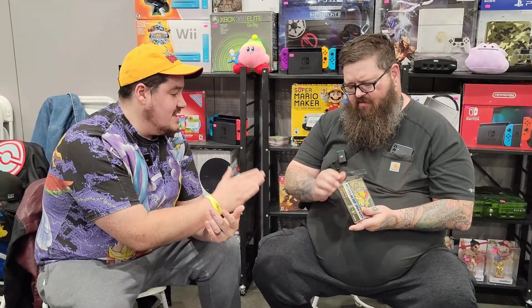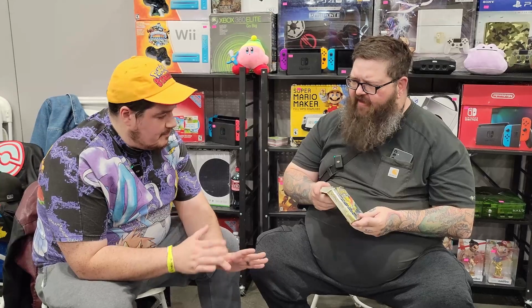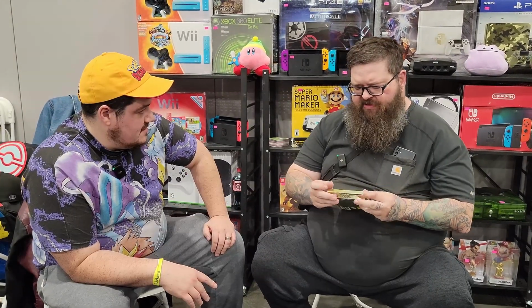And I think this might be in the ballpark of where we're... I actually don't know what it's worth right now. It's worth in the ballpark of our... It's missing the manual. It is? Okay. Yep. I think the cart's clean. I think I have an extra gold manual at my shop. Box is fair to good. Let me do some looking real quick.